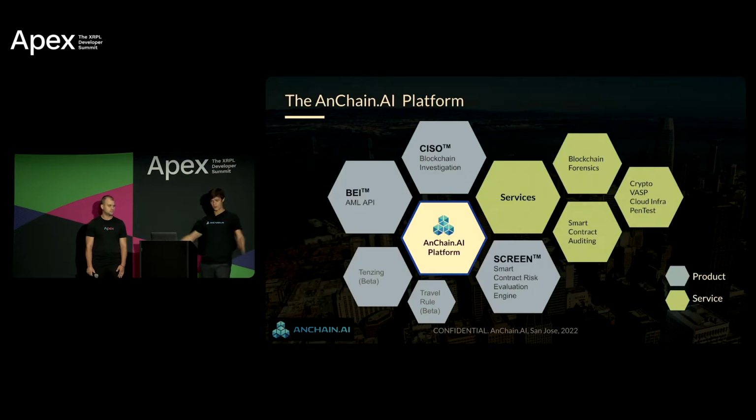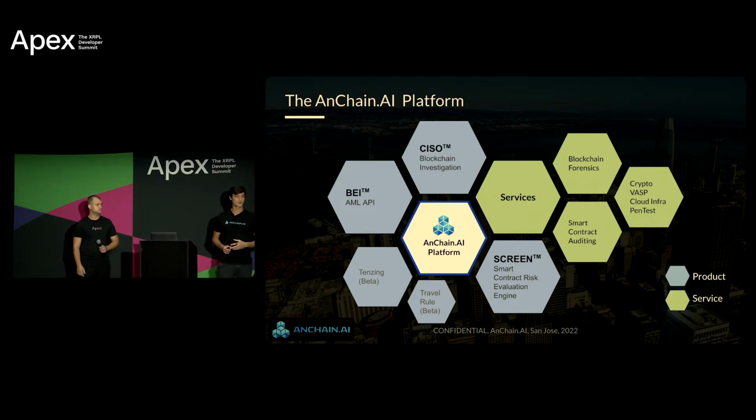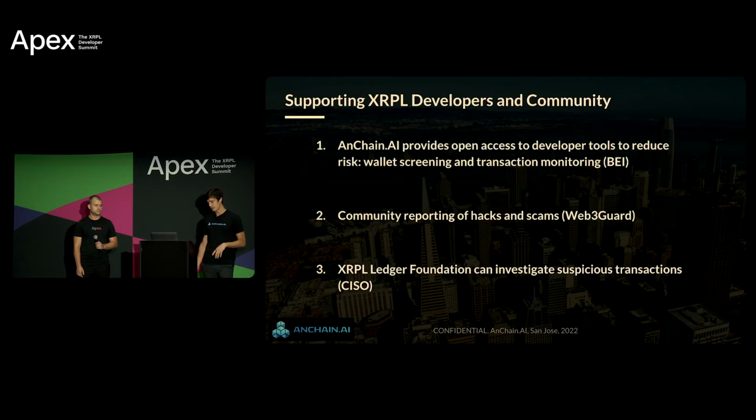So this is how our whole platform looks. It's a series of tools, from our blockchain investigation tool, to a smart contract evaluation engine, to BEI, which is what we're going to be talking about today. BEI is our anti-money laundering API that allows you to do wallet screening and transaction monitoring. If you're starting your own application on the XRP ledger, you want to make sure, again, that you're not letting bad individuals transact with it. And of course, we have a whole suite of services that we can skip over.